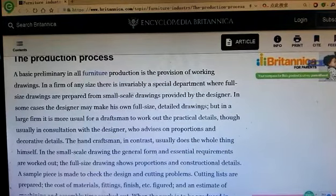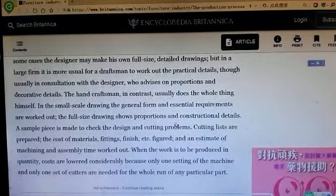for a draftsman to work out the practical details, though usually in consultation with the designer who advises on proportions and decorative details. The hand craftsman, in contrast, usually does the whole thing himself. In a small-scale drawing, the general form and essential requirements are worked out. The full-size drawing shows proportions and construction details.